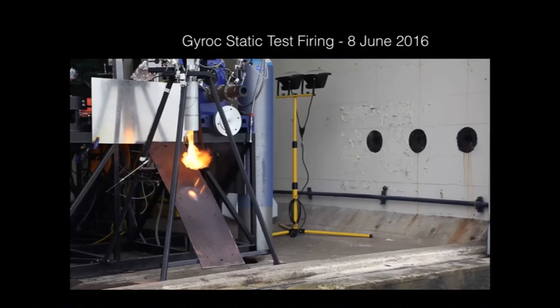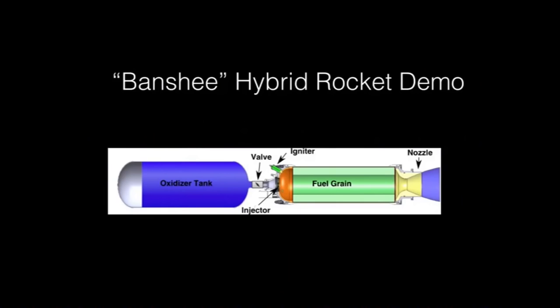And so without further ado, I'm going to do a live demonstration of a rocket engine on stage. It's a static firing, so it's not going to go anywhere. Hopefully it'll stay here on this bench. I could say at this point, trust me, I'm a rocket scientist, but that would be a huge cliche.